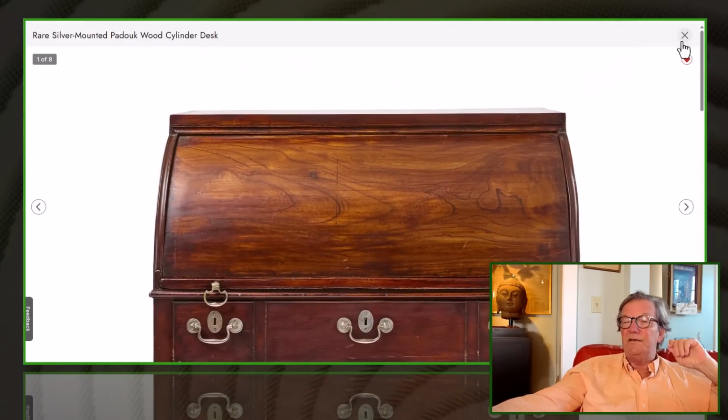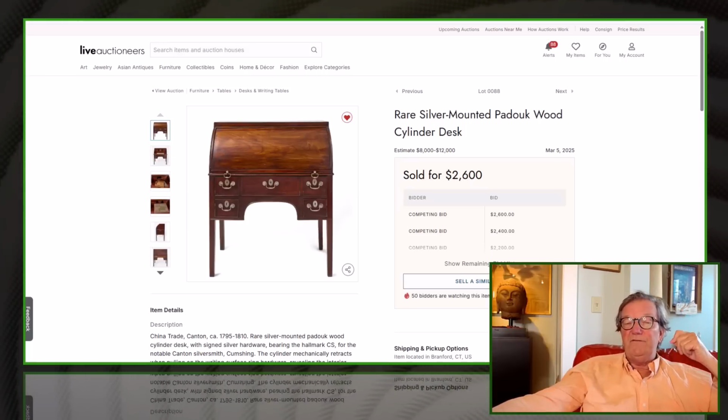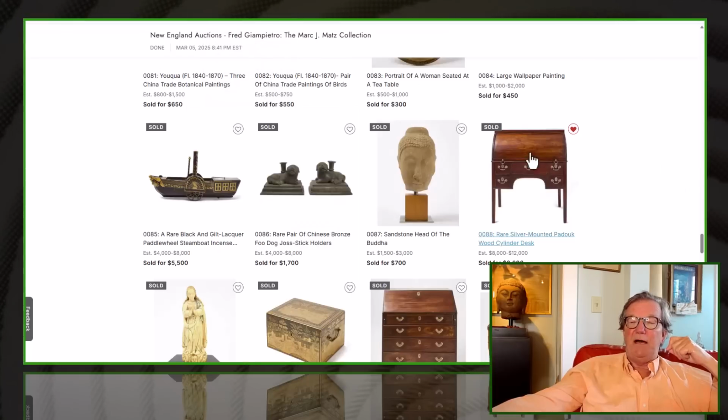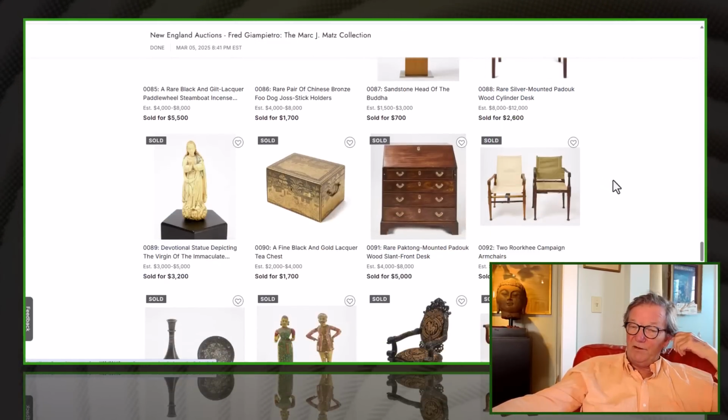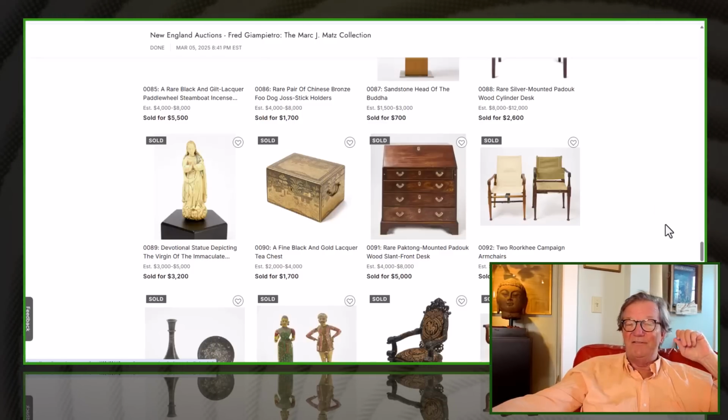I was stunned when it sold for what it sold for. I have no idea why. Sold for $2,600 plus premium, or around $3,400. This was an absolute steal. This was a great buy, great buy. That's why it pays to pay attention to auctions. If they were closer, I probably would have thrown a bid on it, but I don't feel like driving to Connecticut right now. I'm tired of travel.